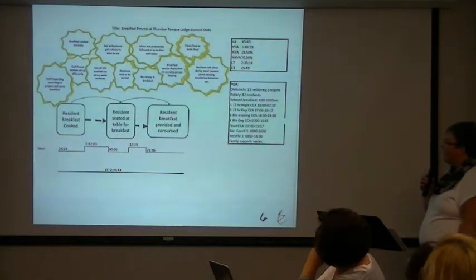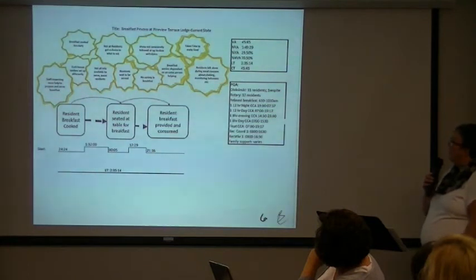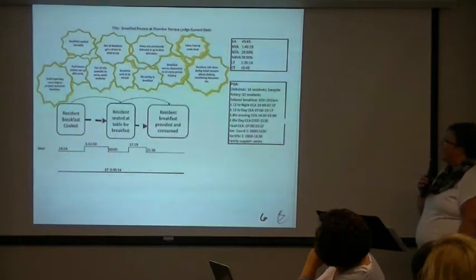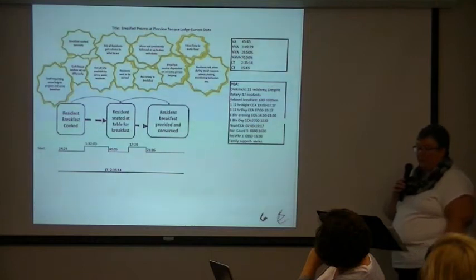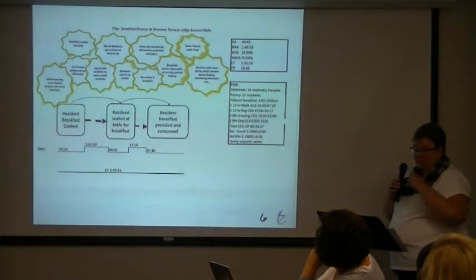Our total lead time was 2 hours and 35 minutes with a cycle time of 45 minutes and 45 seconds. It was found there was 29.5% of value added time for the residents and 70.5% of non-value added time. Some of the starbursts that we looked at addressing was the menu, making sure it was the most up-to-date, that there were variety options available. And then those waits about being served and receiving their breakfast. And the team will speak to the improvement work that was done to address those.